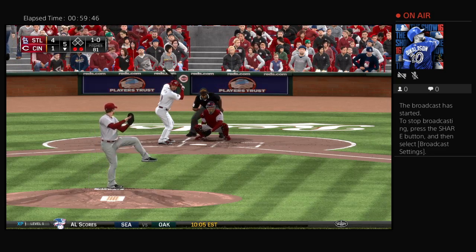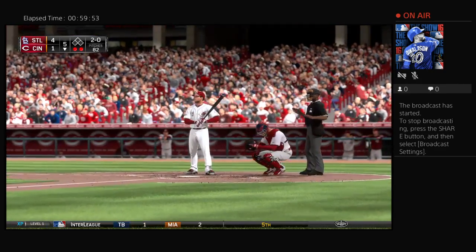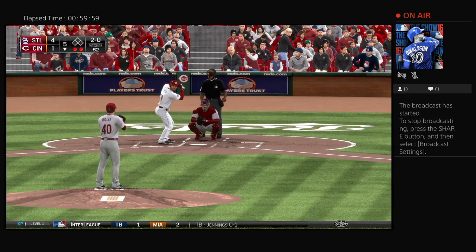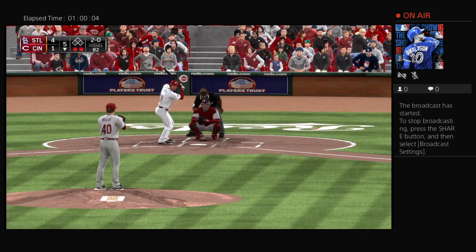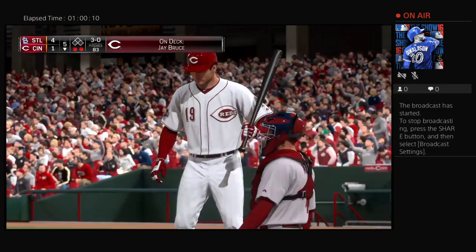Now the 1-0 pitch. And a fastball that's about off the radar screen there. It's 2-0. Yeah, and he didn't even have to think twice about that one. And now he's got a good hitter's count here, 2-0. Here's the 2-0 pitch. Down low, and the plot thickens here, 3-0.